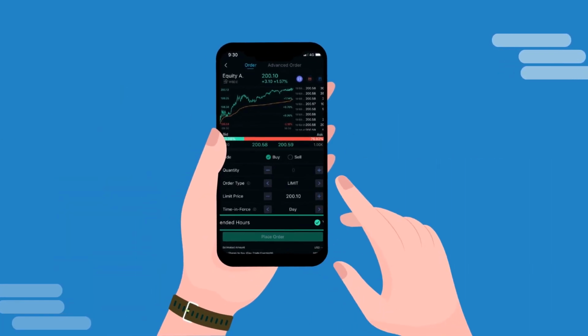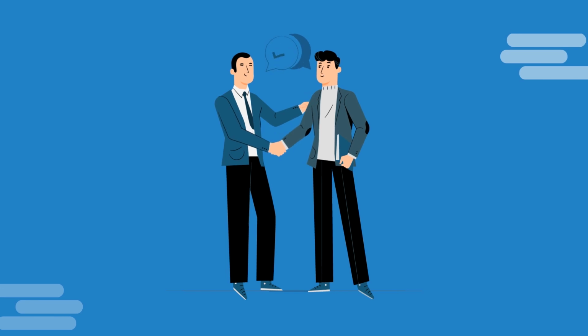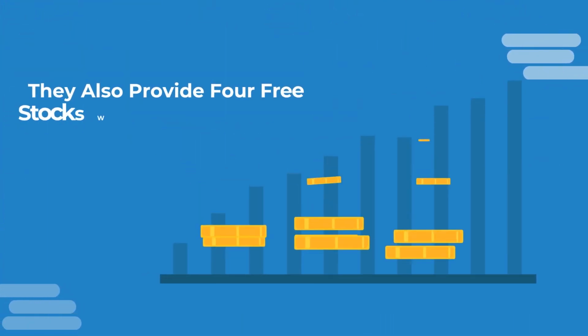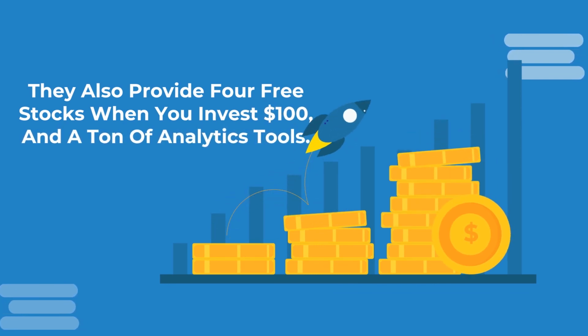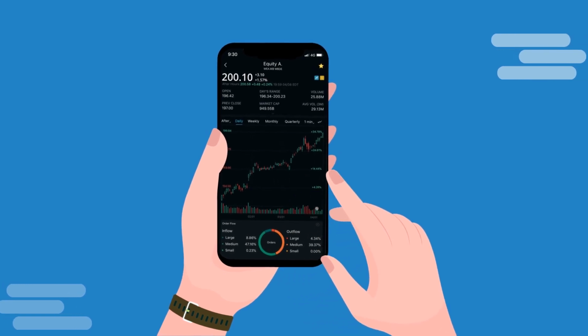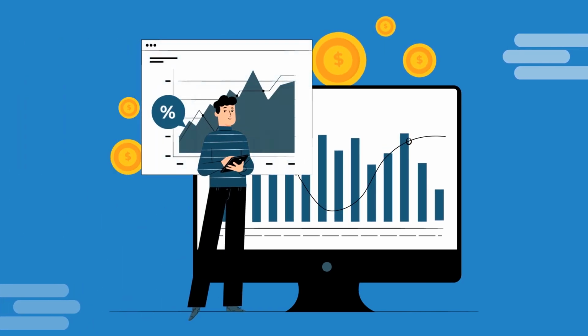Moving up to number 1, we get to Webull. Webull is awesome because they do literally everything. They let you trade in stocks, bonds, ETFs, cryptocurrency, and retirement funds. They also provide 4 free stocks when you invest $100, and a ton of analytics tools. The only drawback to Webull is that their interface is very complex. With so many features, there is a lot of data to track. This makes Webull great for experienced investors or hobbyists who want a ton of stats. It's less well-suited to beginners.